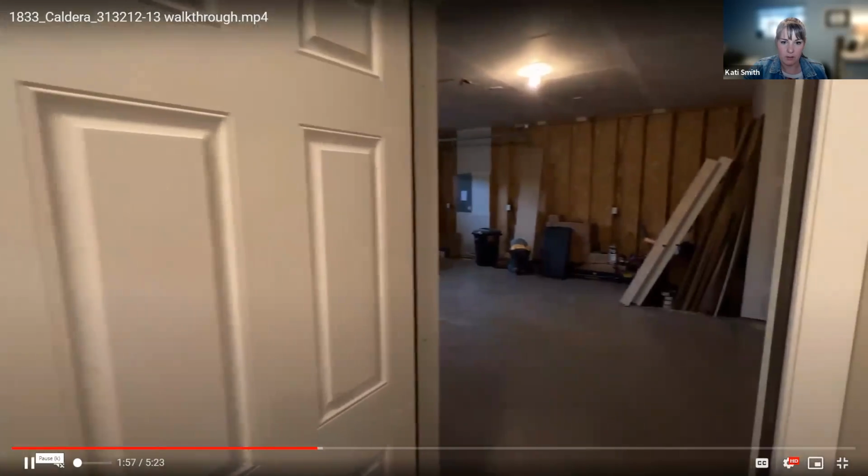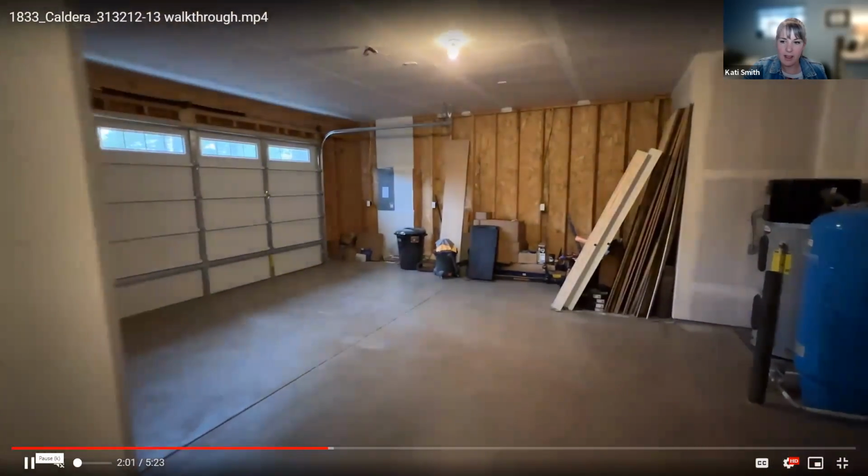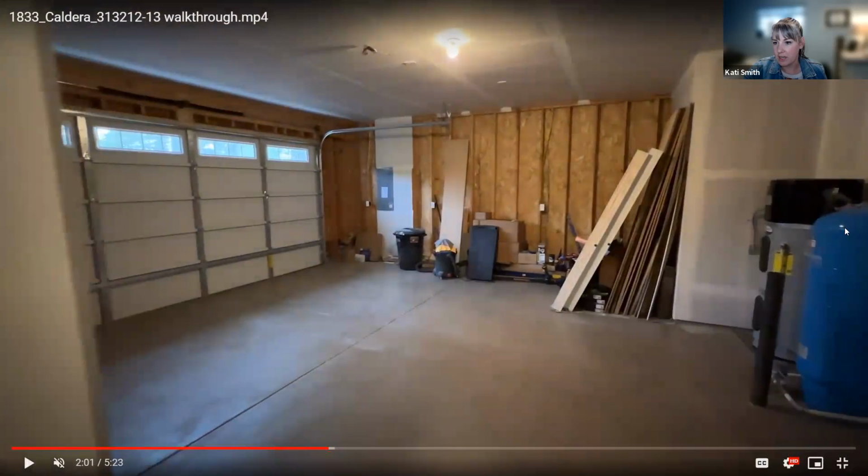And then we've got the garage. And they decided, they have a well, they decided to put their pressure tank in here. So of course we did the pressure tank loop, and this is their standard water heater here in the corner.